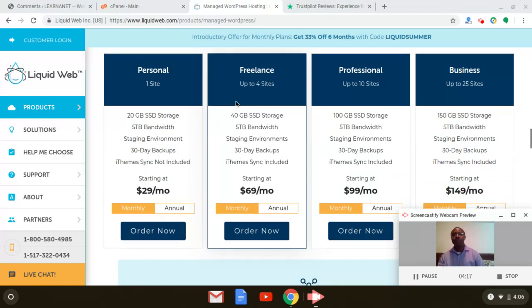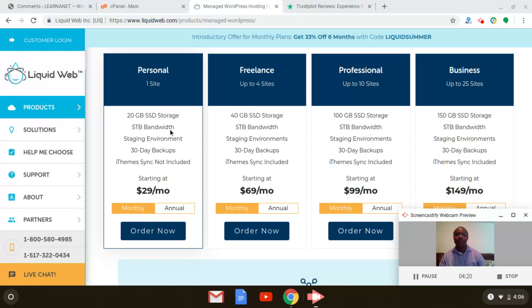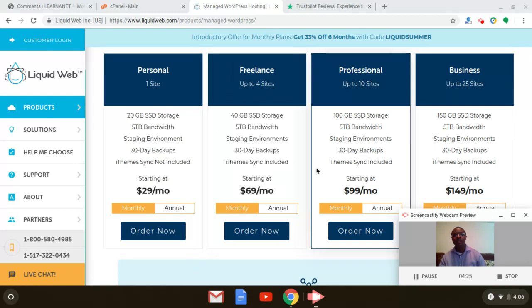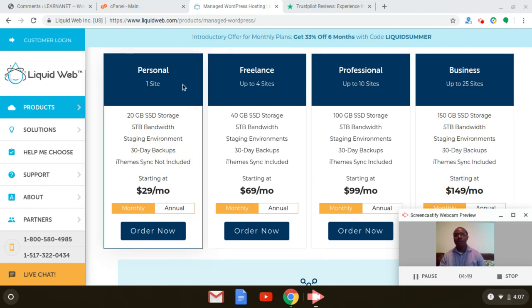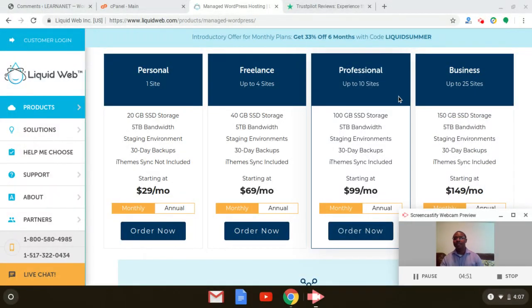So you'll notice with the managed WordPress hosting itself, Liquid Web lays it out very simply. That's what I like about that. I like simplicity and not just too much information. If you're a newbie to managed WordPress hosting services, you might be confused about what to get started with or what's out there. I like the way they set it up, and it's very simple and easy to understand. So there are personal, freelance, professional, and business plans.